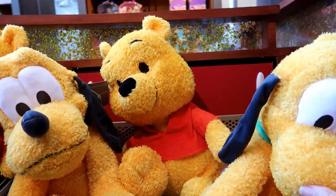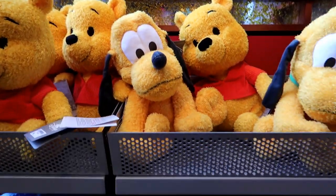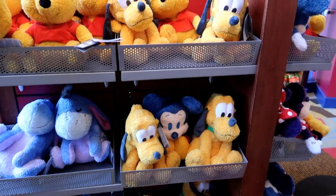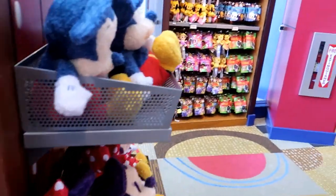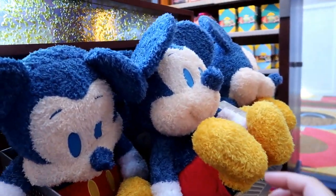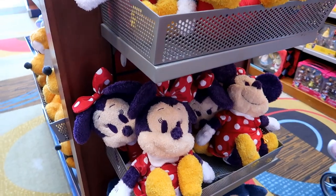All these new plushies are so adorable. Oh my gosh. I keep seeing new ones. Like, I've already showed you Pooh and Eeyore, but there's Mickey. Minnie's odd because she has like purple ears.